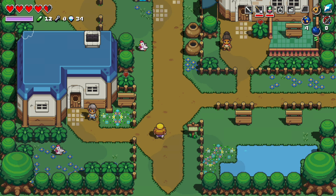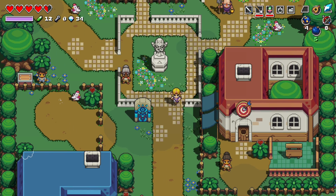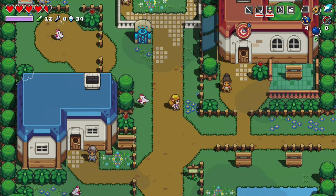Ah, and here we are. Oh, you can breathe now. Yeah, so we're in Kakariko Village, and because we're in Hyrule, we have all of these familiar Legend of Zelda locales. And even though the music is peaceful, you'll notice we still do have enemies on this screen. Those darn Kukos, yeah.